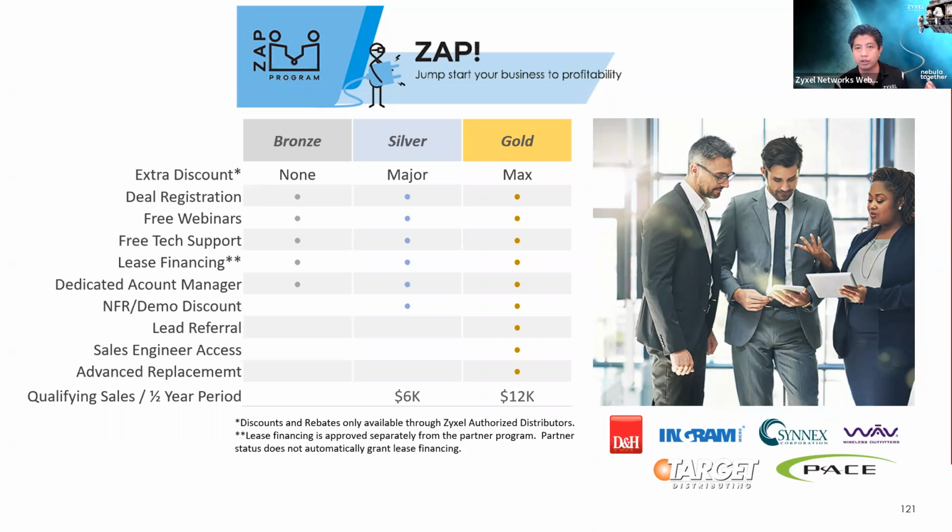So we're able to provide you and support you through this program and provide you with tools and access to lead referrals, systems engineers, advanced replacements, and also leasing and financing type capabilities as well. So we want to be here to support you.